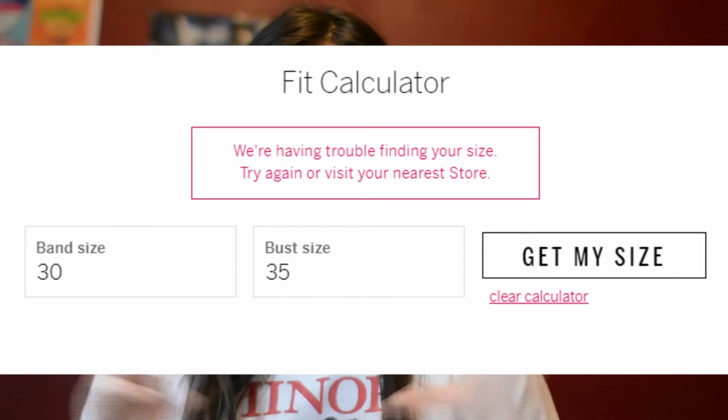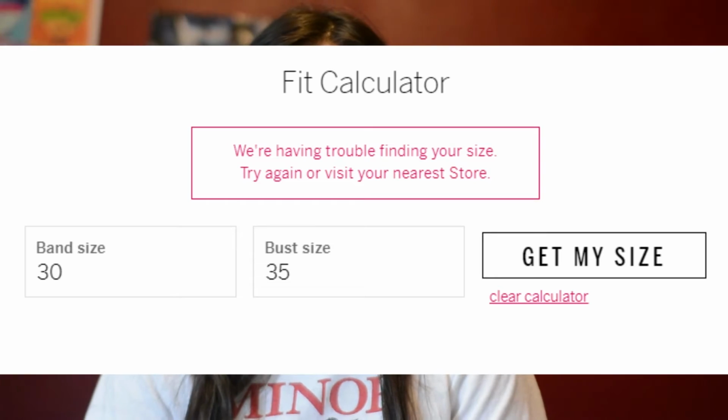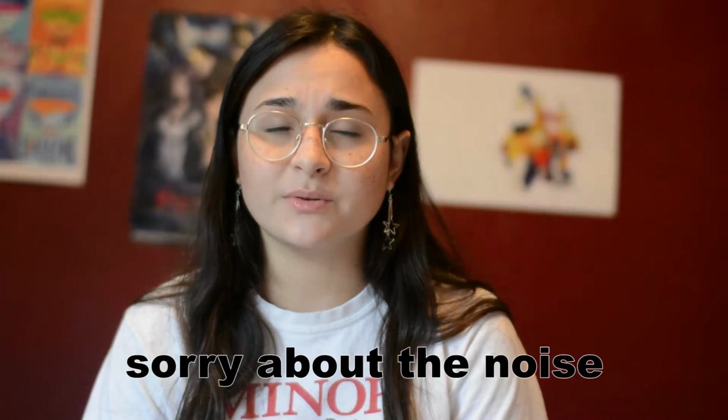Funny story actually, I put my measurements into the Victoria's Secret calculator, because I know everyone always complains about how Victoria's Secret is shit at measuring, and I wanted to see if it was true. I put my measurements into the calculator, and it told me, we're sorry, error or something, we don't carry this size. And I was just like, wow, okay then. And I went to one in person to see what they were gonna tell me, and yeah, they told me I was like a 34C or something, and I was like, okay, bye.